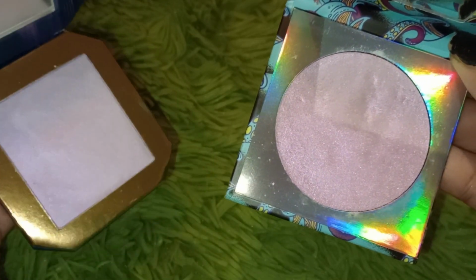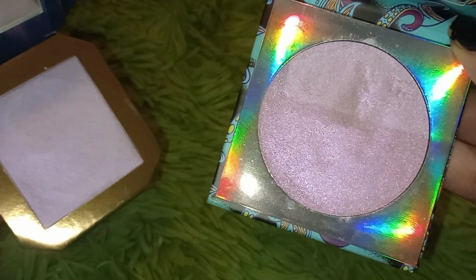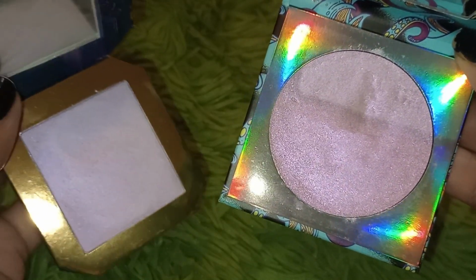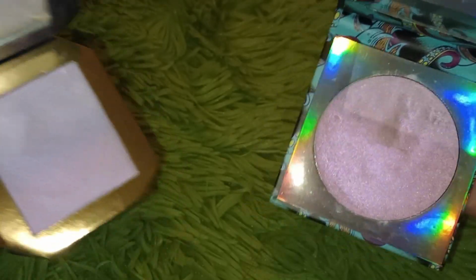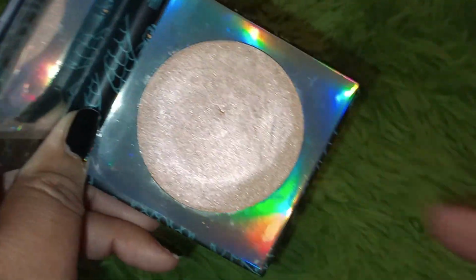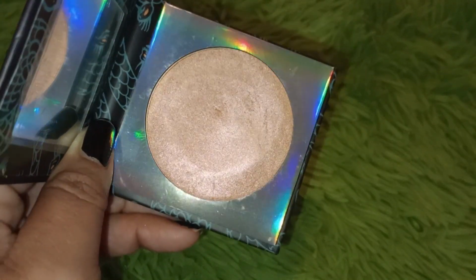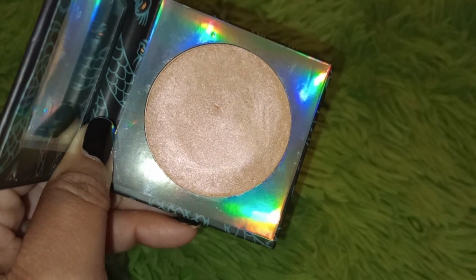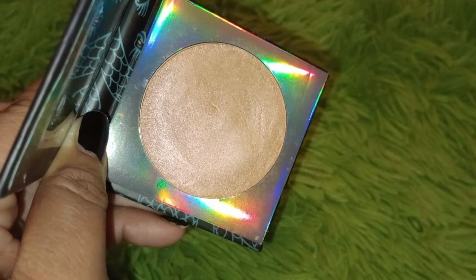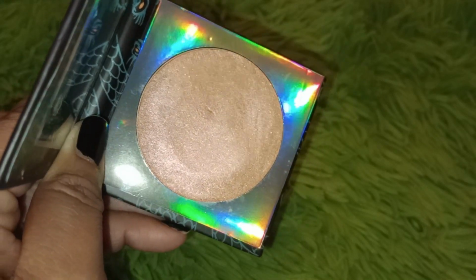What I like to do is put this one on first, and then I'll add a little bit of this one over the top just to add a little more iridescence, a little more oomph, but both of these are just perfect. And then we have Hades. The reason I pulled this one is that it has a pink to purple undertone iridescence to it with a gold base. It's so pretty.